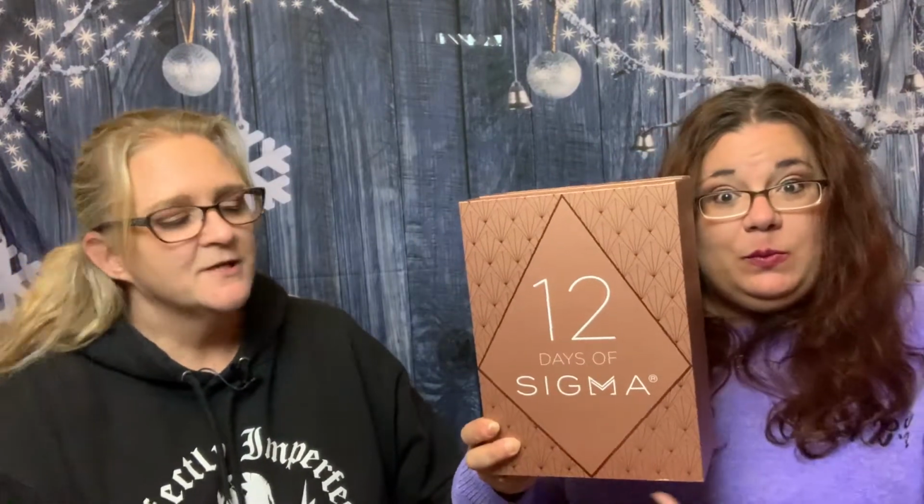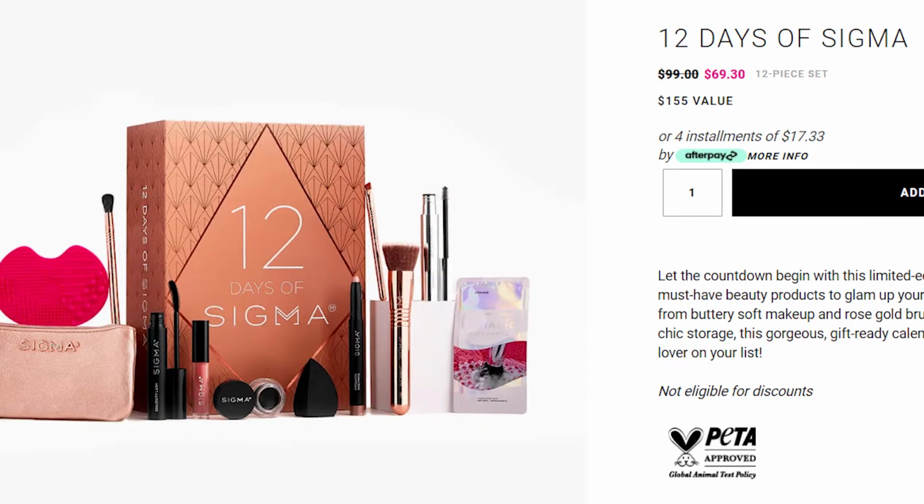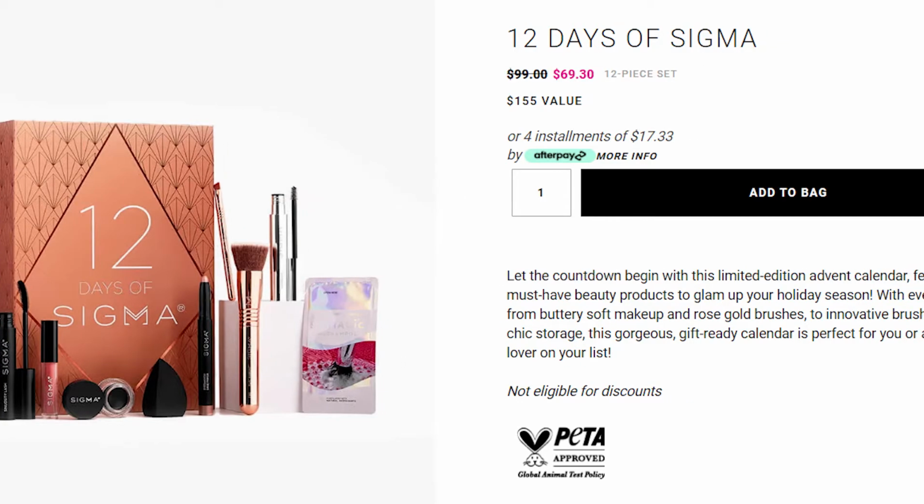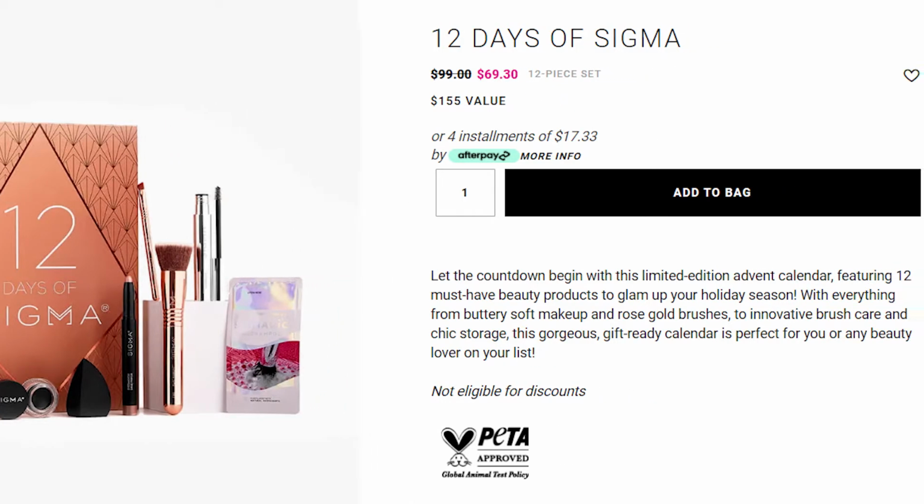Yay! I ordered on the Sigma website. It was $100. The day that I purchased it, there was a 40% off coupon, so I got 40% off. And then for signing up as a new customer, I was reading that I got like an extra 20% off. So I want to say I paid under $50 and it came with a free gift. It tells you on the back what's inside if you can't wait. Yeah, I do know what's inside because it showed you in the picture. Sometimes it's better to know because then you're not wasting your money on stuff you don't want.